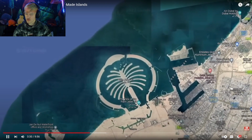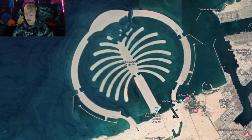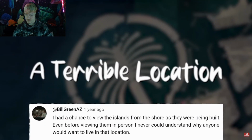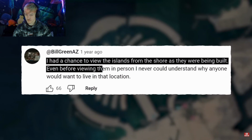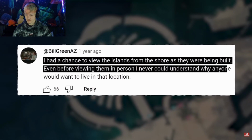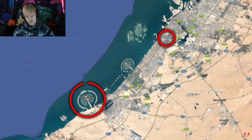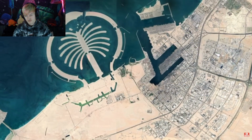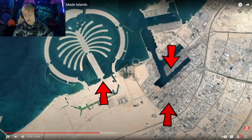The Palm Jebel Ali to the south suffers from one of the most unfixable property-related issues, a terrible location. I had the chance to view the islands from the shore as they were being built. Even before viewing them in person, I could never understand why anybody would want to live in that location. The Palm Jebel Ali is located so far south of the city, its closest notable development is the Dubai Port and Industrial District, while the Palm itself— Bro, what?